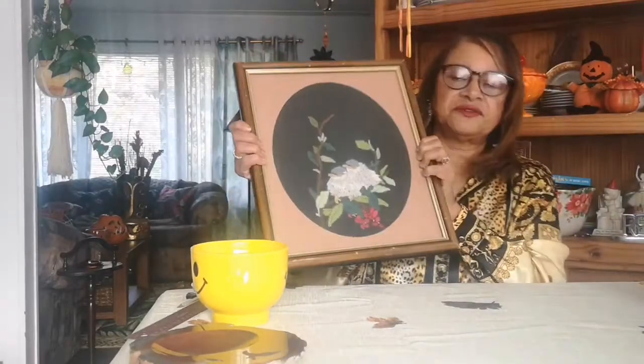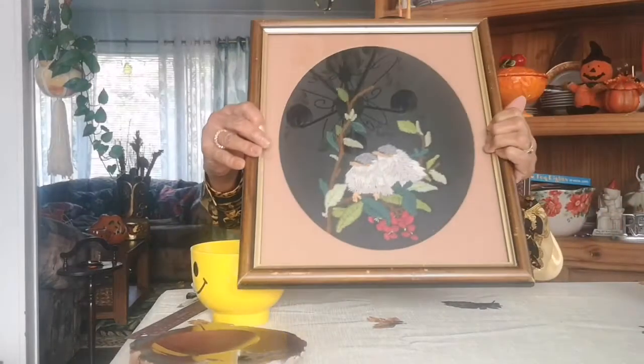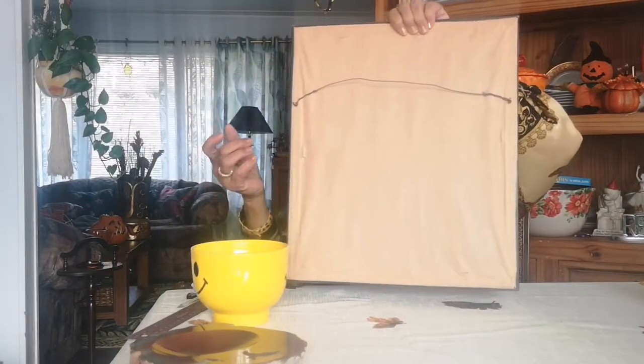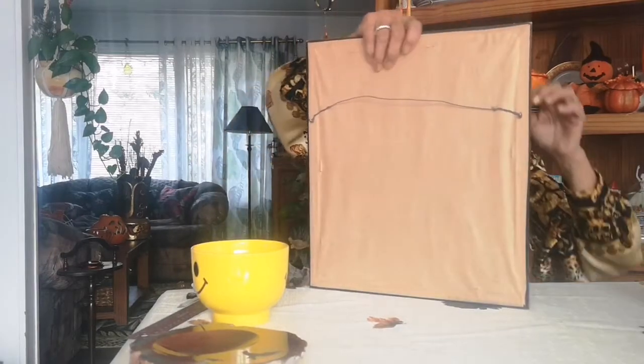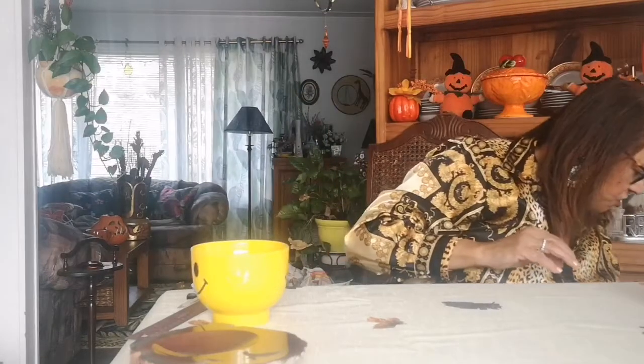I paid $3 for this. I just thought it's a cute little cross stitch. Someone took the time to do that, and it's really nice. Two little birds, they have gray heads, and they got the beaks and all the different stuff. It's just cute. And you can hang it up. It was nice for someone that's got a small space on their wall and they need to fill it in. This is a really nice, cute little picture. Well, that's that picture.